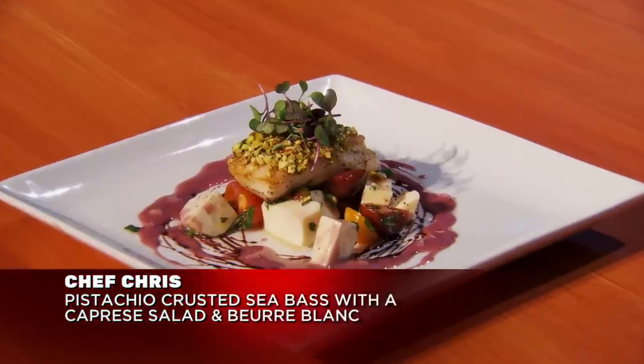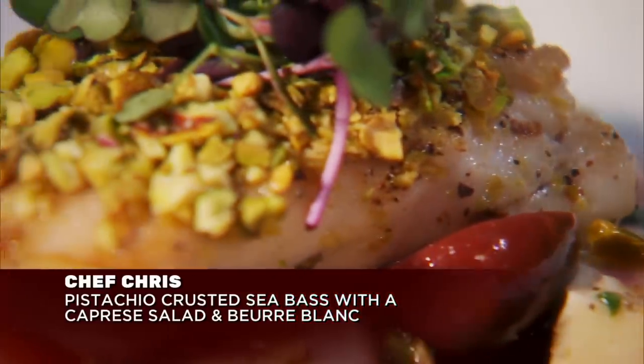I made a caprese salad with a pistachio-encrusted sea bass and a balsamic glaze, also with Cabernet Blanc. And Chef, what two dishes did you mash up? I took one of my entrees and I mashed it up with an appetizer. Chef Chris, you have a lot going on this plate. I'm curious to see how it all comes together. It does look like an entree, not an appetizer. It looks like a composed entree that I would get in a restaurant.